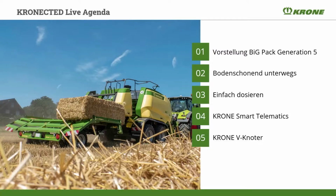What are our key points today? First of all, we'll have a look at a couple of features on the machine behind me, as well as a few new innovations, such as the larger axles, new additive dispenser, the KRONE Smart Telematics, as well as the changes we've made to our knotters.